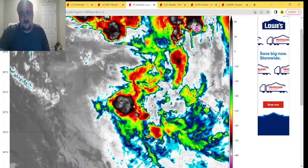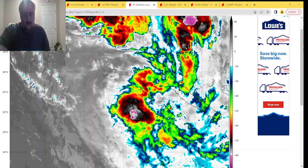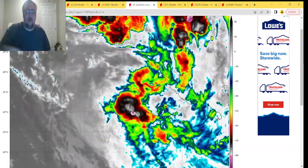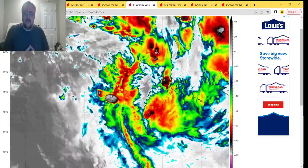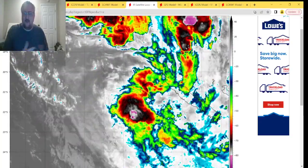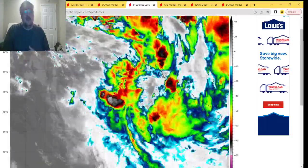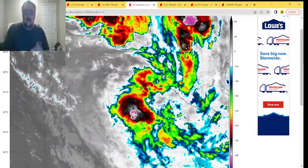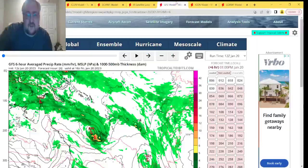There's nothing really too organized about this, and New Caledonia is probably going to pick up an inch or two from this, but it's not going to be something that you guys cannot handle or haven't been through before. So with this mess, let's take a look at the models and see if there's any redemption for this system. My answer is probably no, but we're going to take a look.